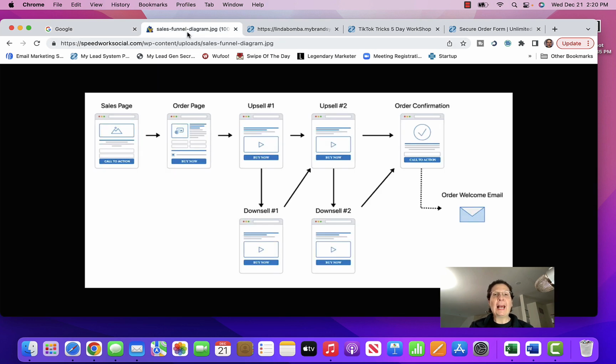correctly. And I have here a diagram of a sales funnel, and it has the sales page, then the order page, there's usually upsells in a funnel, an order confirmation, and then there could be some downsells. And then what's missing here, and what I want to talk to you about, and people make this mistake, is there's no capture page on this. The sales page is first.